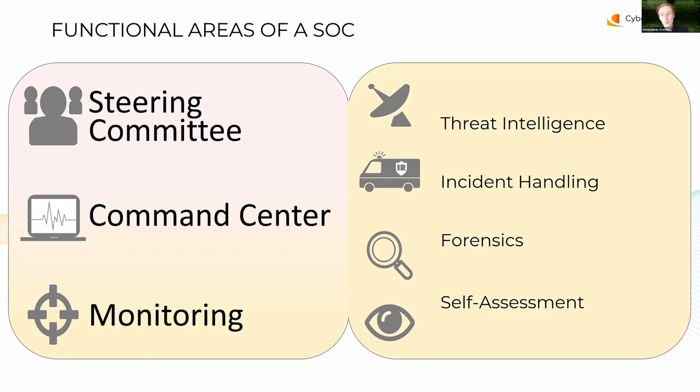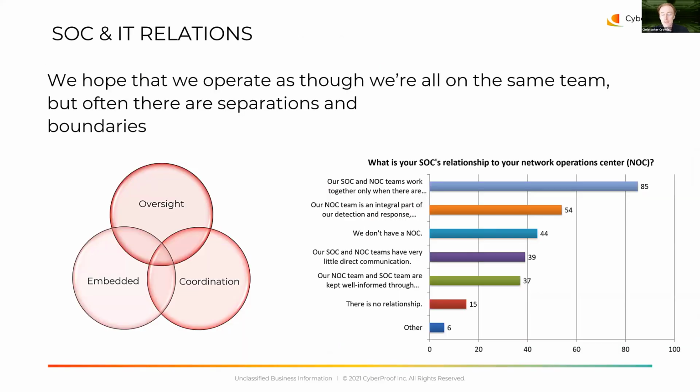Business is great. We need to expand into 14 new countries. Or, hey, we're having all these problems and we need your help with this. Or, hey, we're having all these problems and we think that you're causing them, so you need to address that. Or, hey, you're not meeting the metrics. There should be some defined avenue of bidirectional communication from the SOC and to the SOC. And I call this the steering committee.